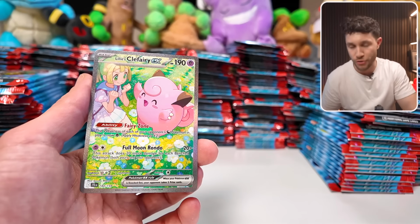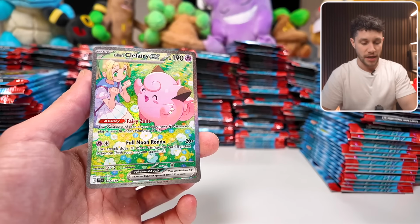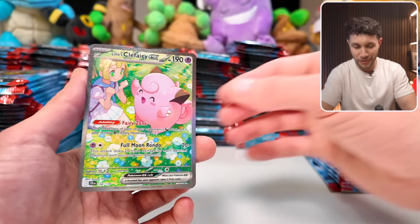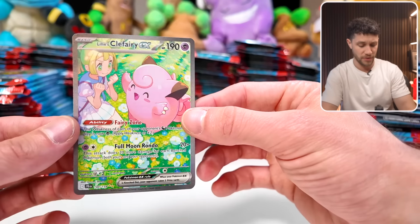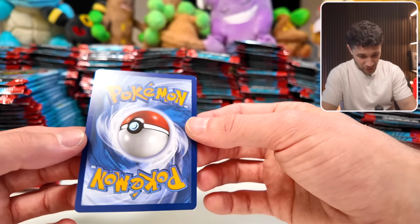I mean, this was the biggest hit in Battle Partners. This card was $500 raw out of Battle Partners, the Japanese version of the set, for a while. It's still worth, I think, a couple hundred, if not close to that $500 point. That's insane that we just pulled that. No way. And the quality looks great too.